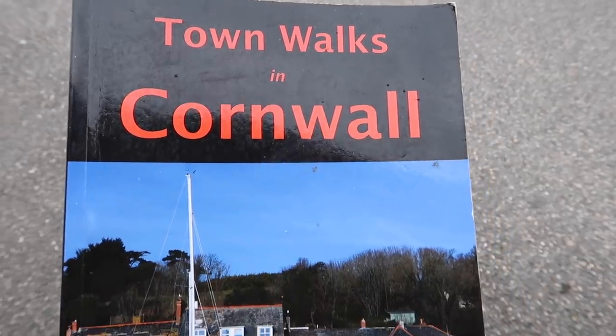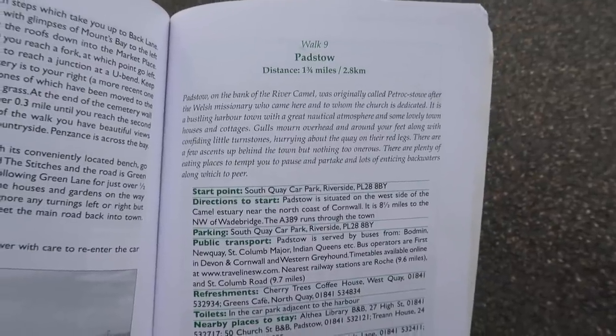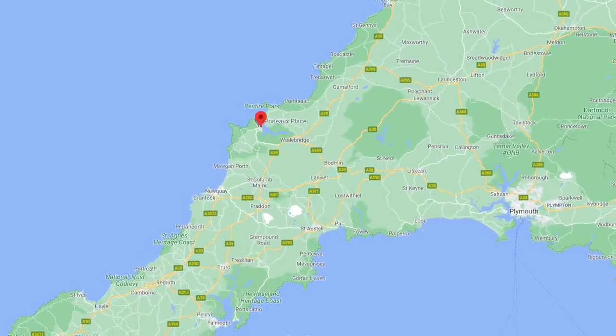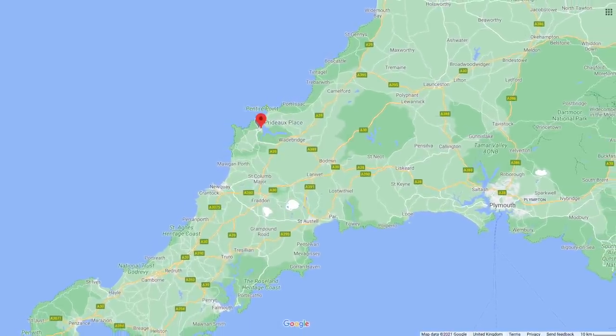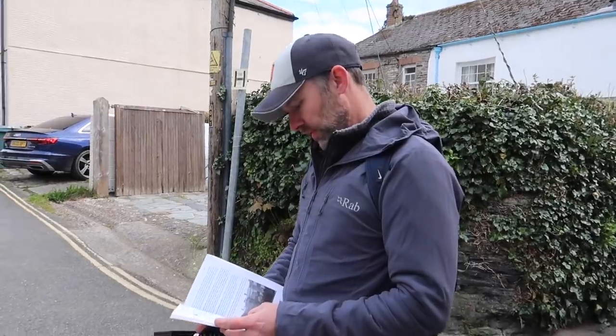Our walk today comes from Town Walks in Cornwall. It's walk number 9, Padstow. Padstow is on the north coast of Cornwall on the Camel Estuary near Wadebridge. A quick town walk today, it's 1¾ miles long and wriggles around the quaint streets and quiet lanes of Padstow.